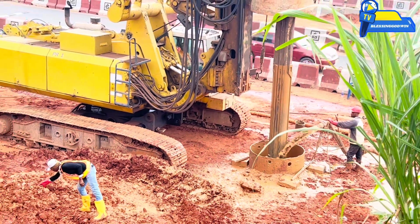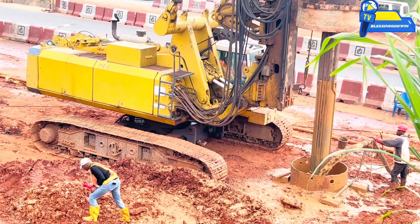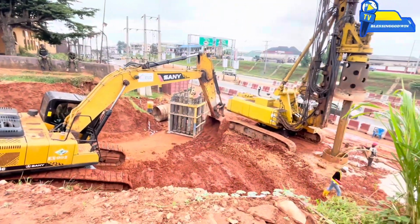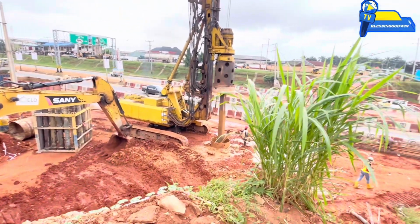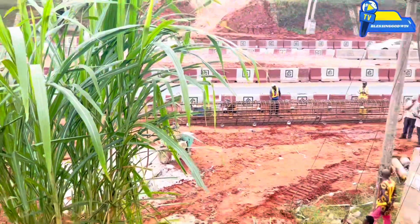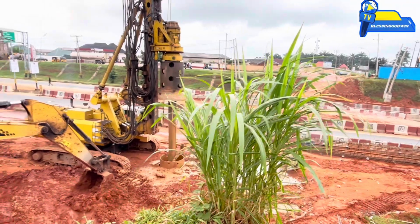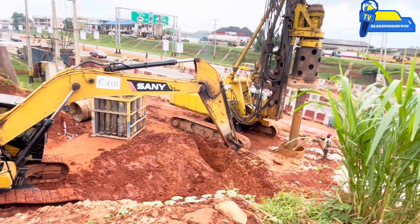And you would see them already taking samples of what was brought out from the ground. Yes, you can see one of their staff picking up samples to know what we have over there, and also to know what kind of deposits we have beneath the ground. Yes, this is the GLD construction company constructing the overpass flyover at the Aroma axis of Awka. And you can also see the surveyor taking survey of the location. So all hands are on deck right now.